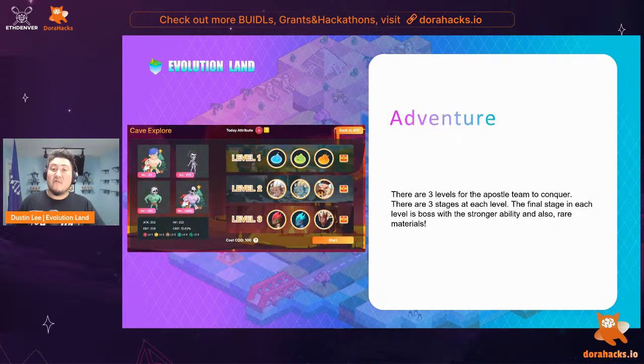So that helps with the mining efficiency as well. Adventure, which is used for the PvE right now, but we're going to be introducing PvP fairly soon. There are 3 levels of possible team to conquer. There are 3 stages at each level. The final stage has a level boss with a stronger ability and also rare materials.